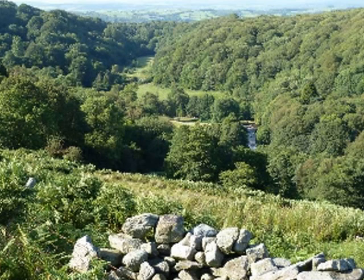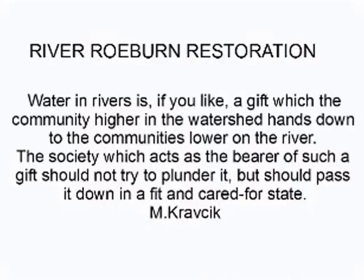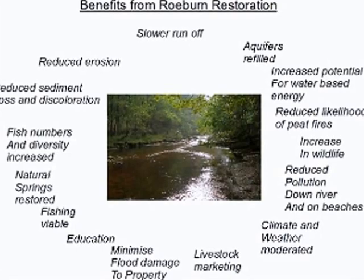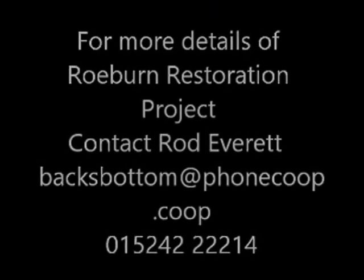With the change in climate and the likelihood of more floods and a combination of drought and then heavy rain, this erosion problem is going to get worse. So maybe now is the time that we should act and start to repair the damage that's been done higher up on the fells. The benefits of restoring the Roeburn will be widespread, not just within the river from the fish point of view, but downstream all will obtain benefit. So let us take action now to safeguard its future.